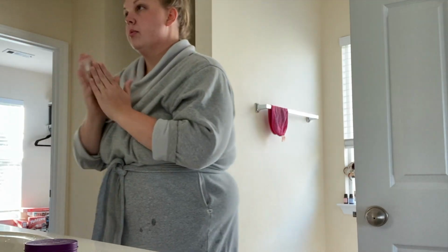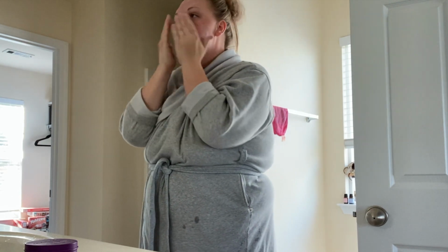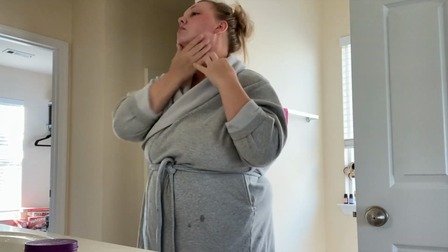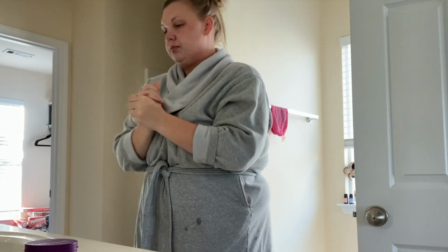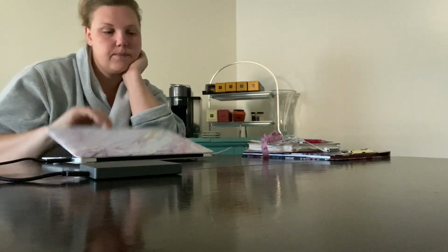A productive day in my life starts with me waking up before my three-year-old daughter, getting a little refreshed, washing my face, putting on my sunscreen because it is Georgia, it's that time of year, and we never know when we're popping outside to play, so I want to make sure my skin's protected.